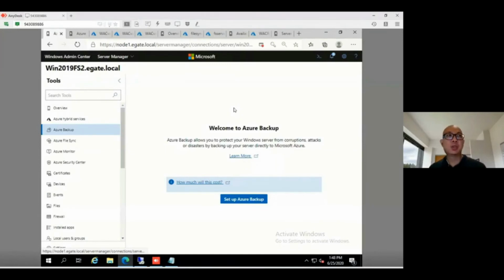This is especially useful for environments where you have different small environments in a small data center, and also virtual machines in the public cloud as well. So Azure Backup can integrate all this in one place, especially when it doesn't make sense for you to have a full-on backup infrastructure on premise.